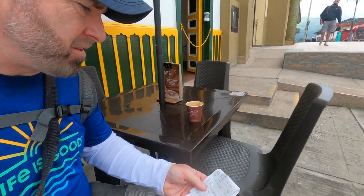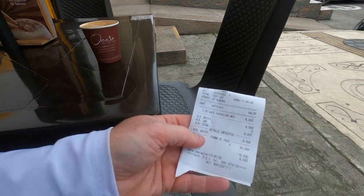Just tasted it, very nice. So a little cappuccino, 4 mil pesos, that's a little over a dollar and less than a pound. Bargain. Well, got absolutely no complaints with that coffee whatsoever. That really hit the spot.